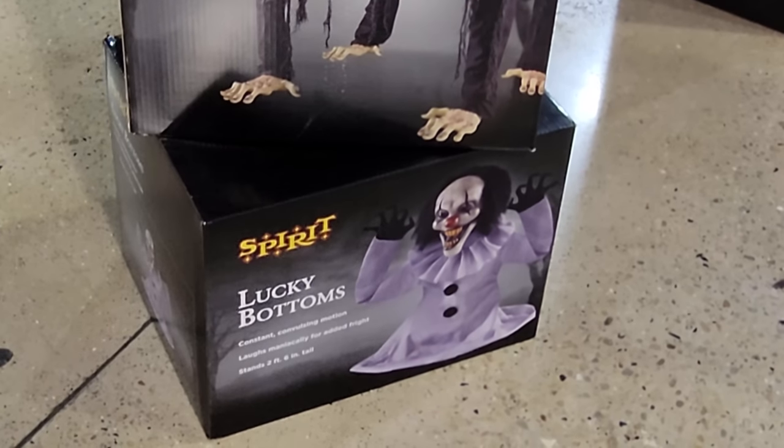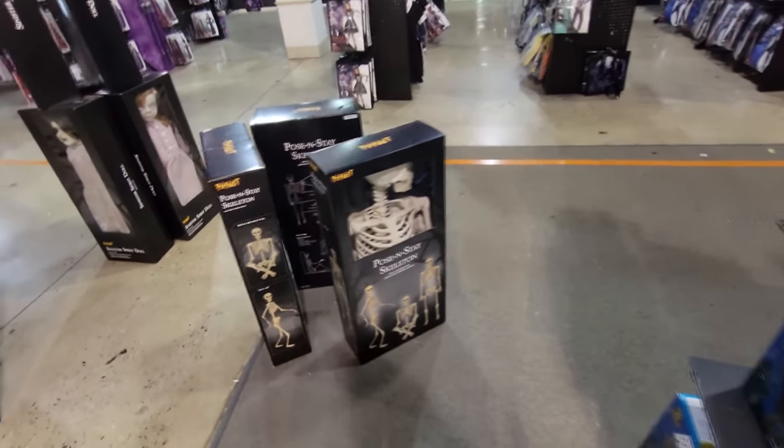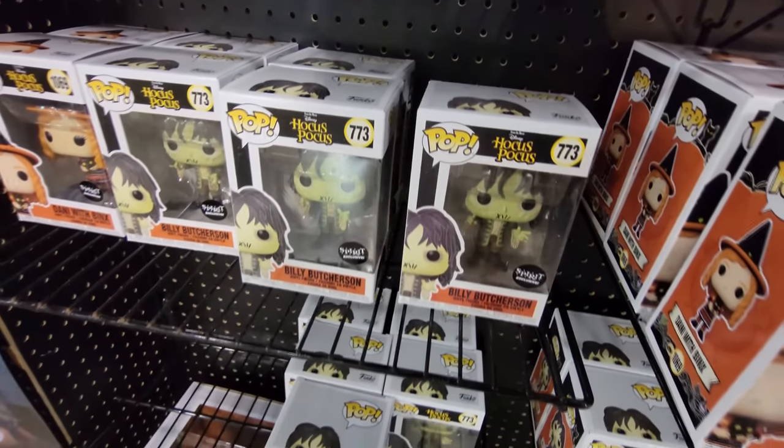Isn't it peculiar how Lucky Bottoms is on the bottom? We have Pose and Stay Glow skeletons. We have Sinister Spirit dolls. We have the Danny and Binks Pop, the Killer Clowns Pop, the Billy Butcherson Pop. I almost called him Bully. And the Sanderson Sisters 3-pack.